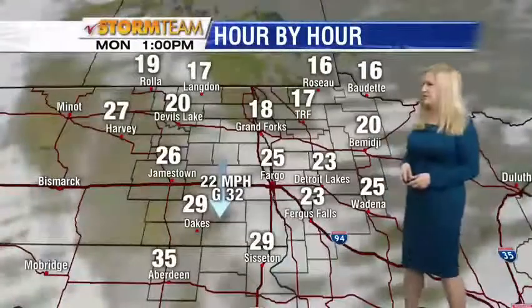Expanding the view, this big system, it's a fast mover. It's dropped southward now into other parts of the Midwest, some snow in the Great Lakes. Otherwise, looking pretty quiet across the Midwest beyond this one round of some strong wind and light snow, and quiet out to the western part of the U.S.